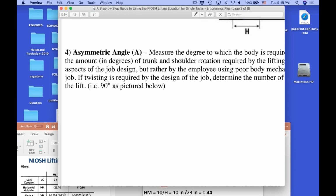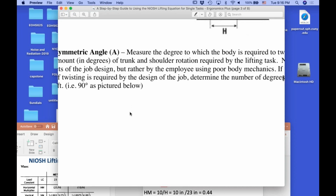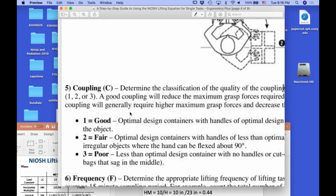So it could be that when he picks it up, he's got to kind of reach around. He might have to pick it up at 15 degrees or 20 degrees, right? Then he picks it up and he straightens out, but where he's putting it is 0 degrees because it's right in front of his body when he's working with it. So that is whatever angle his body has to be in order to pick it up or to put it down.